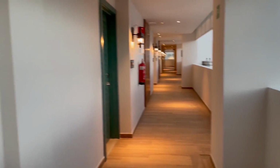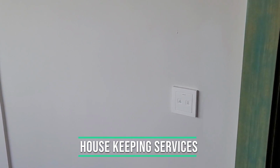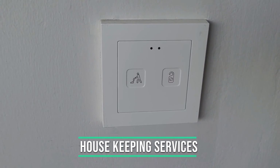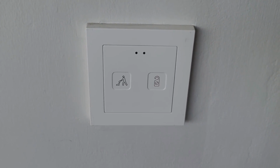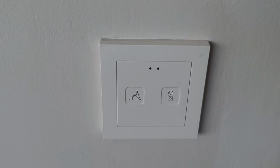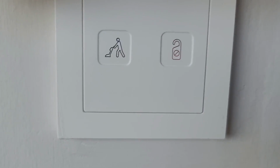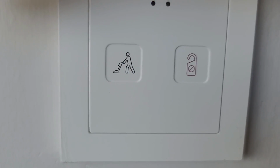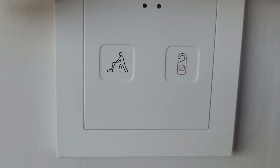This is the hallway. So when you get to your room, there is a white box on the outside of your door. This is for housekeeping. And if you want someone to come in and actually clean your room, you can barely see it, but the vacuum cleaner one is dark, but the tag one is red. So the red means you do not want someone to come in and clean your room.